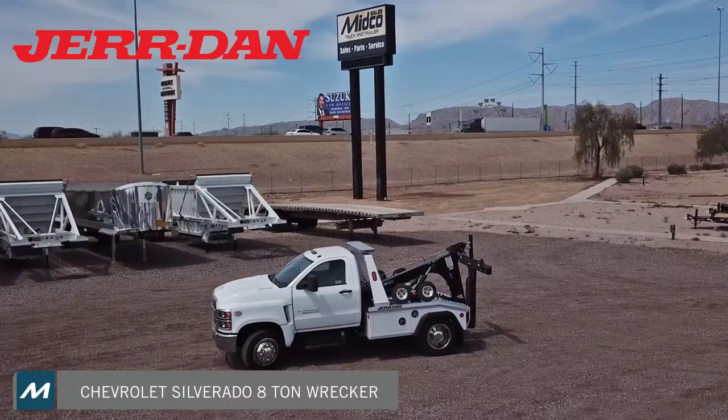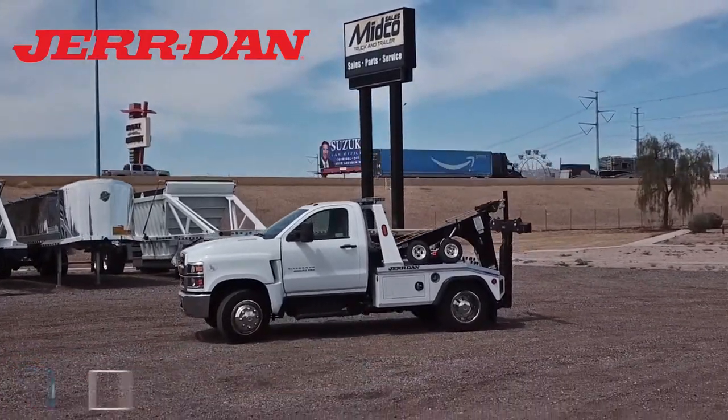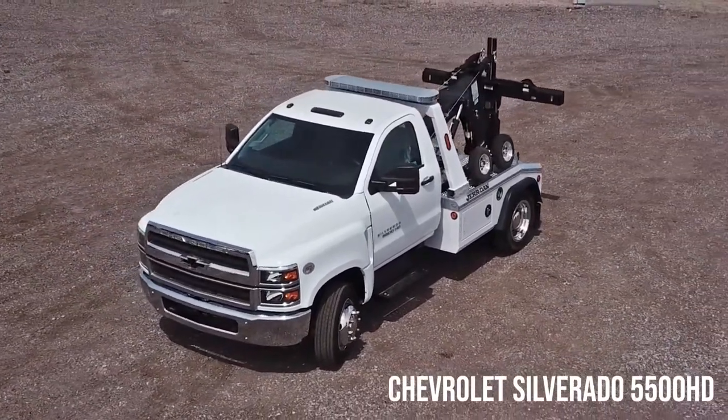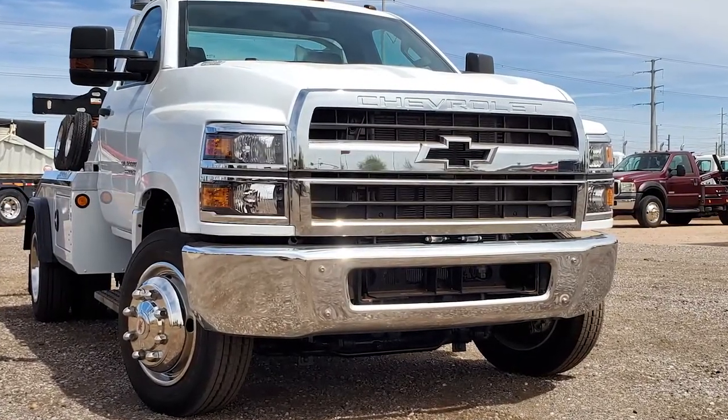Midco Sales continues to add to its Jerr-Dan inventory with this new Chevy 8-ton wrecker. This vehicle is built on a Chevrolet Silverado chassis with a Duramax diesel turbo V8 and an automatic transmission.